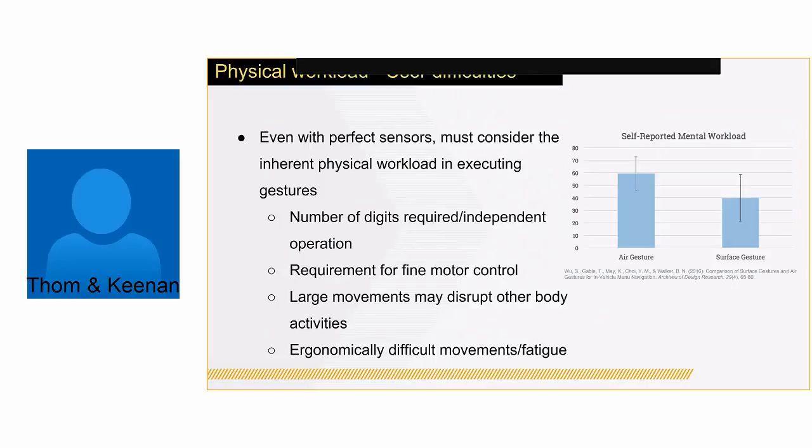All right, the next slides that we're going to talk about, we're going to try to ignore the idea of sensors. Sensors really do limit and scope a lot of gesture research, but we're going to leave that in the back end, and we can talk about it where necessary. From now on, we're going to assume that we have perfect sensors. So in this world that you have these sensors that can always read what you want them to read, you still have to consider the physical workload of an individual using this. This is an issue for a number of things.